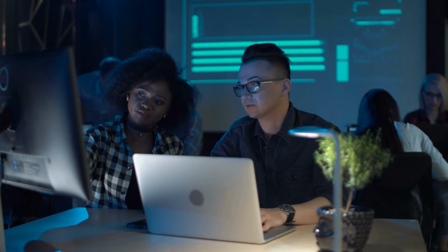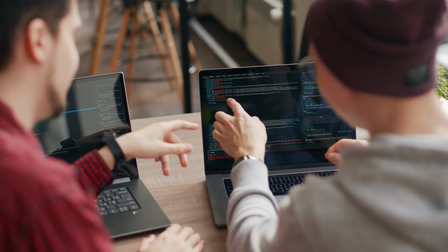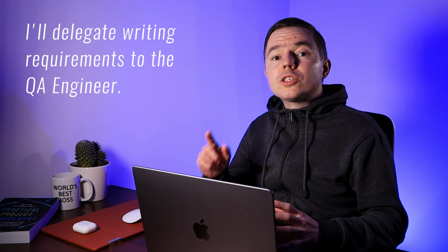I could have asked developers just to do their best and implement these screens without any written requirements. But I know my engineers, they don't like it. Moreover, we have to report to our customers, so we need requirements. That's why I'll delegate this part of writing requirements to a quality assurance engineer. QAs are more inclined to create documentation, because writing test cases is very close to writing requirements.